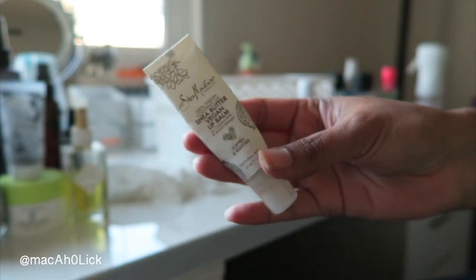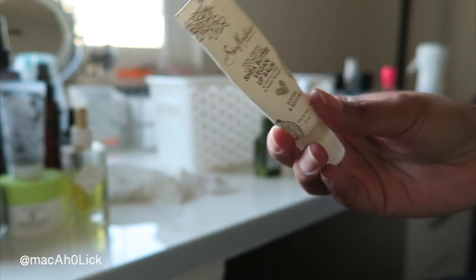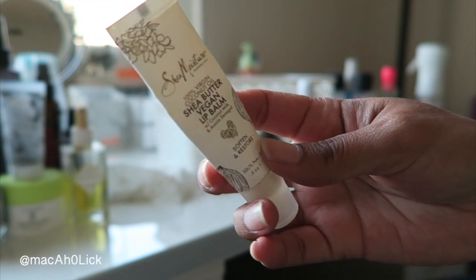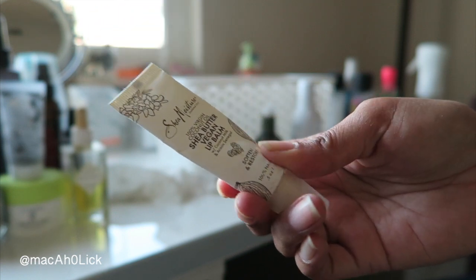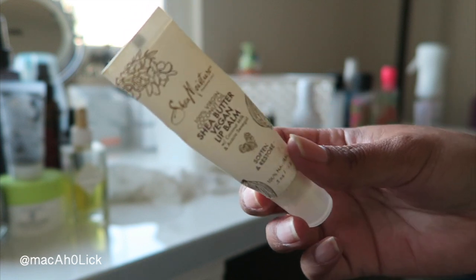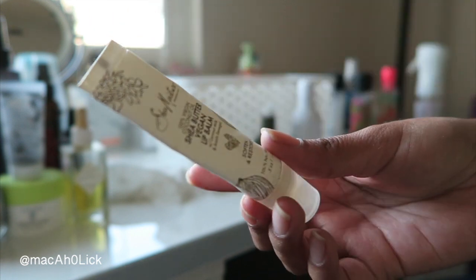I think I was going to put this in an empties video, but yeah, it was okay. Not the best. A lot better than some of the ones that I've tried, cleaner lip balms I should say, but it was okay. So declutter that.